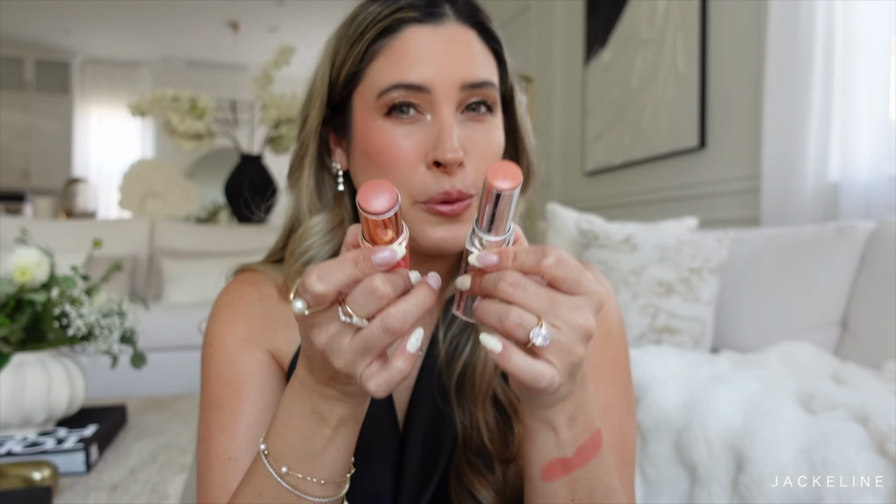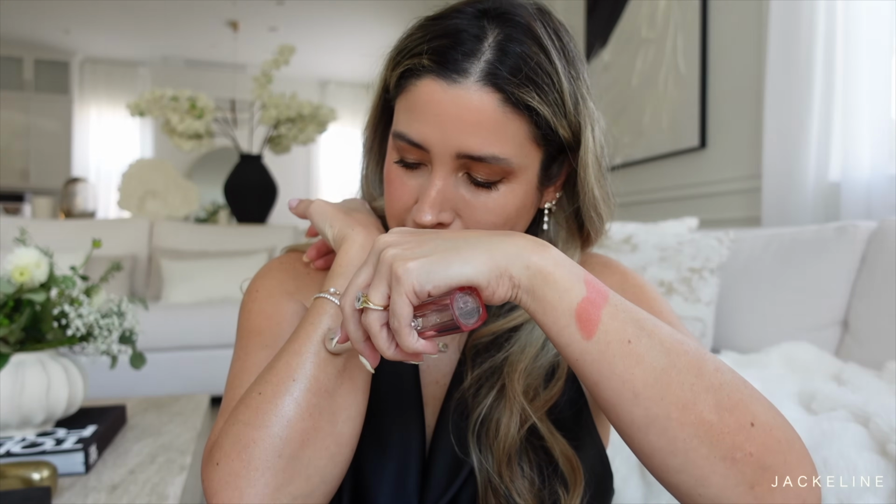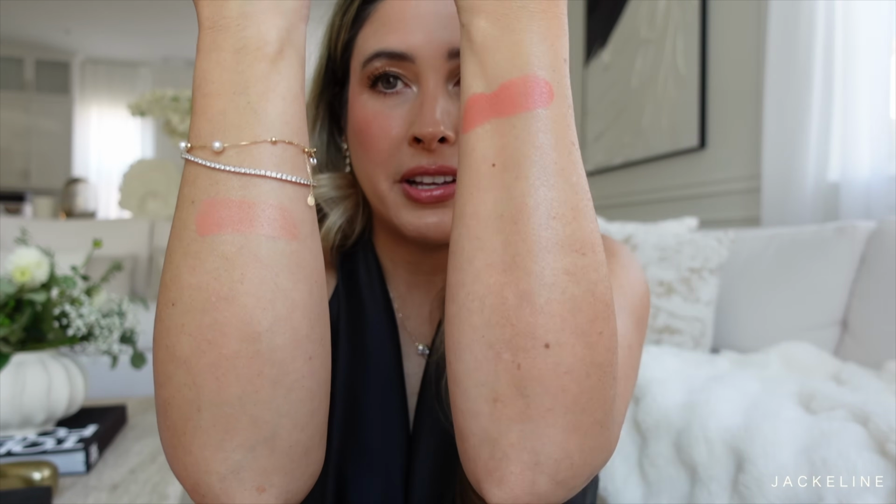Let's compare Peachy Glow with Dior in Toffee. And I'm gonna swatch it on this side so you can see it side by side. You see right there how this doesn't have as much pigment as the one from Charlotte Tilbury.